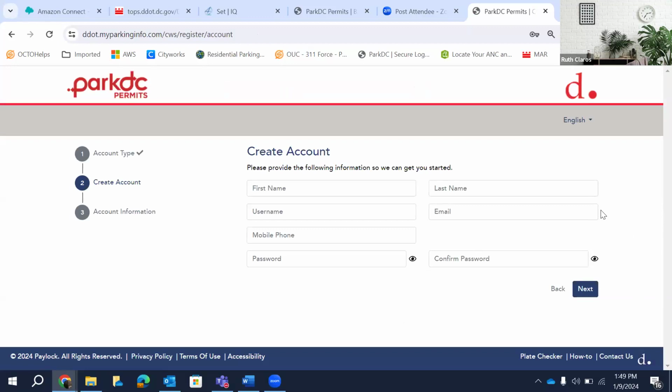Here is asking you for your information, such as your first name, last name, a username, email, mobile phone number is required, and password. Please make sure that you write this information down somewhere safe. And when you're entering this information, you want to make sure that this information reflects what's on your ID or your driver's license or reciprocity registration. Otherwise, it won't validate with the Department of Motor Vehicles. So I'm going to create an account.